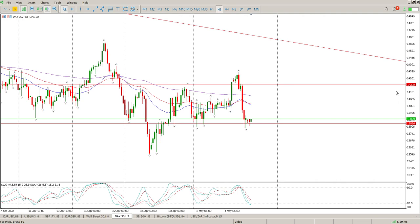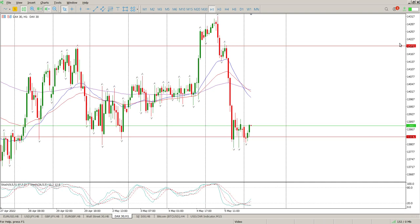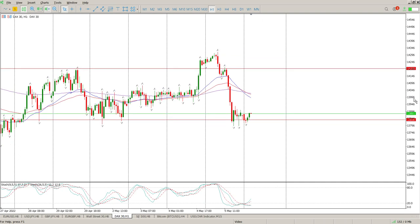Now, if you look at the 3 hour, we do have structure forming. We've got a tweezer bottom on a level. Then we have a series of higher lows that are forming, and the oscillators are grouping to the downside, all at a level. Only thing against us is the moving averages. So the 3 hour is saying that we potentially have a bottom, or bottom of range, in, which is 13,836. We do have non-farm payrolls today, so I don't expect much until that data comes out.